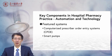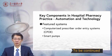Smart pumps are programmable pumps that allow the user to predefine minimum and maximum rates of administration. Pharmacy plays an important role in making sure that the limits contained in the drug library are clinically appropriate for administration, preventing errors when patients are under or overdosed with medication.